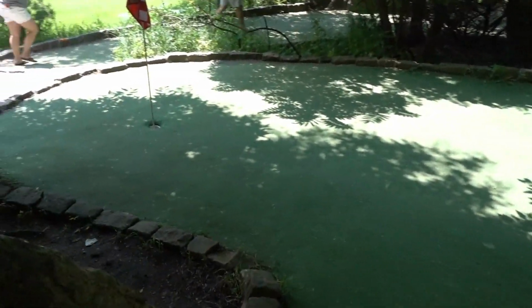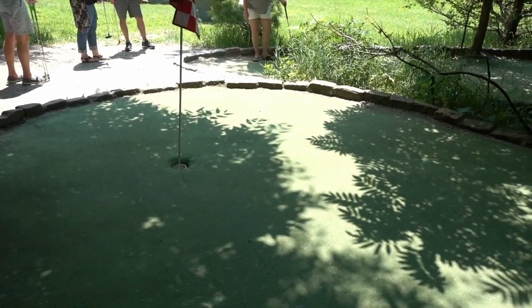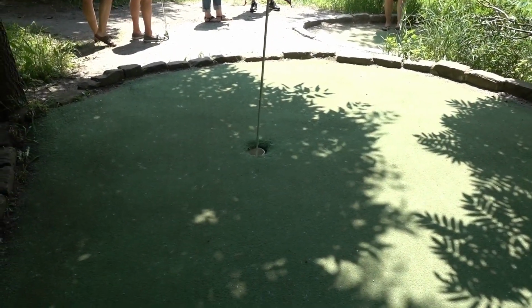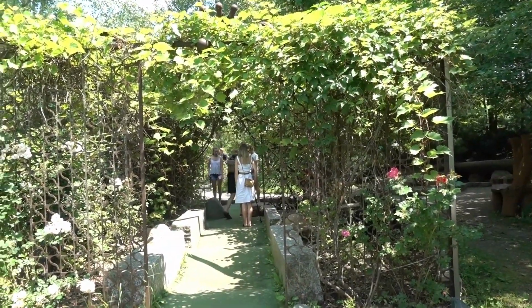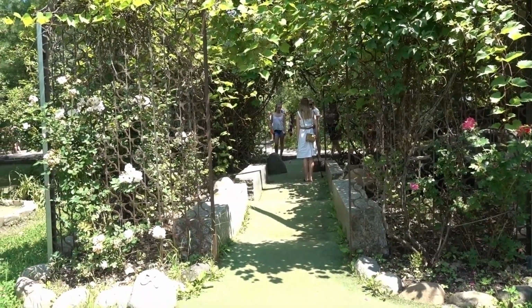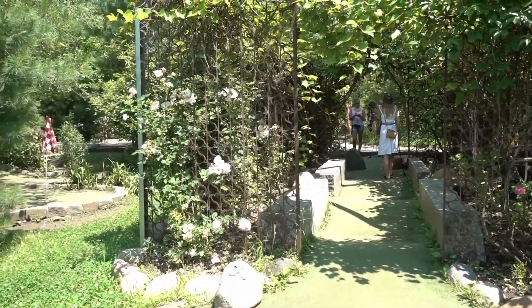And wind it up back at this flag over here. That looks significantly easier than the last one. And here is hole number 4, and I just love the entrance. The flowered entrance. There isn't much to this one. You just shoot it all the way in the back there. There's a hole, and you just have to try to get it in.